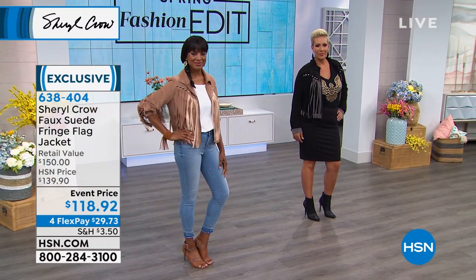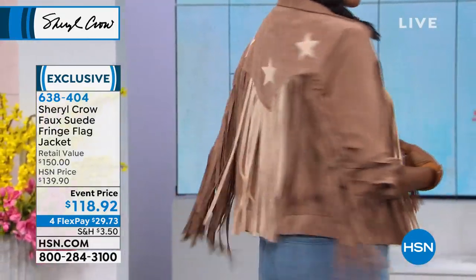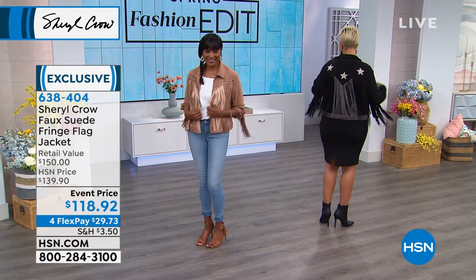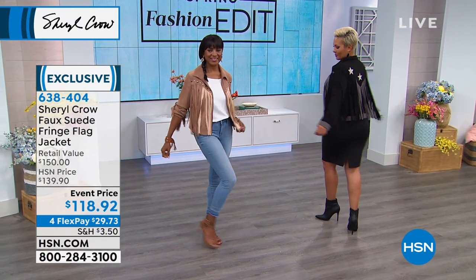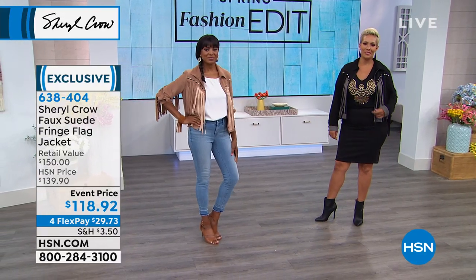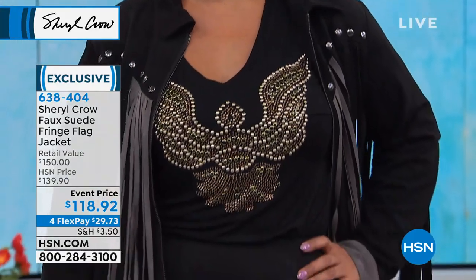I could actually play in it in the summer, even outdoors, because it's so lightweight. As long as I keep my fringe out of my guitar strings. That's the only job hazard. The hazards of being a rock and roll icon. Okay, don't let your fringe get in your guitar strings. Yes, try not to do that. For the rest of us, it's really wearable.